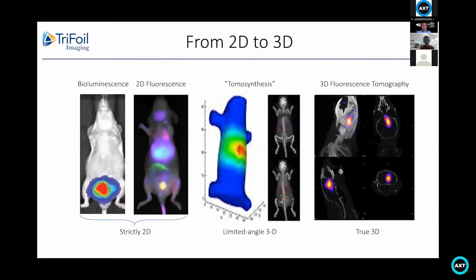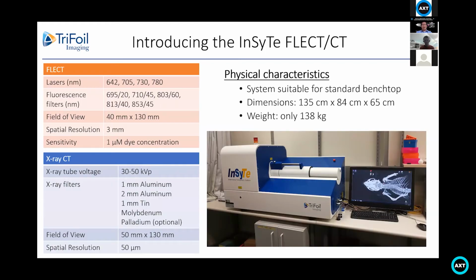So this idea of, again, continuing this train of thought, 2D to 3D, you can see these 2D methodologies, which are highly prevalent, bioluminescence, 2D fluorescence, to a limited angle 3D, which is still based off of this planar imaging geometry, tomosynthesis, and then finally to our format, which is 3D fluorescence tomography. And now we'll talk about the system.